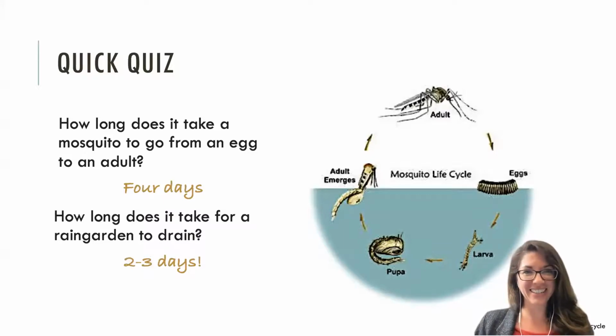Mosquitoes need standing water to reproduce and breed, and it takes 4 days for a mosquito to go from an egg to an adult. That's one of the reasons we say we really want a rain garden to drain in less than 3 days. You don't want to accidentally turn your yard into a mosquito breeding ground. So that's why we really recommend doing the infiltration test, just to make sure you can have your soil drain within 3 days.